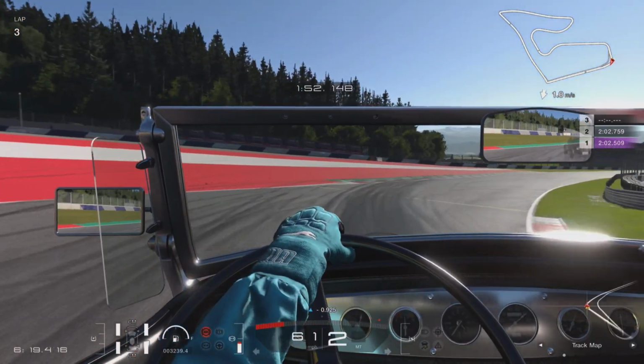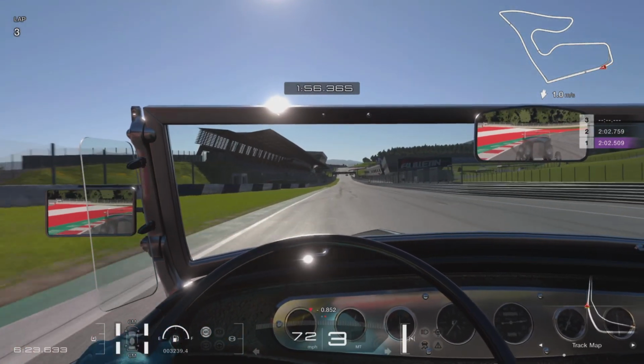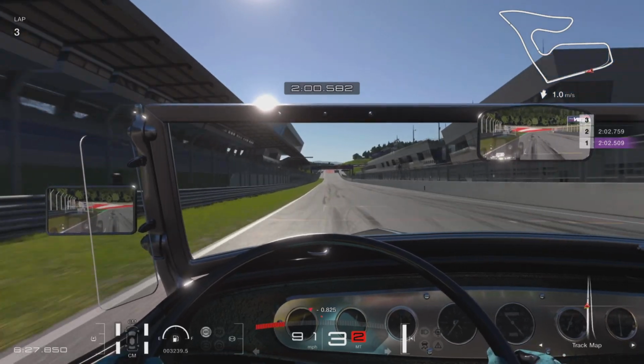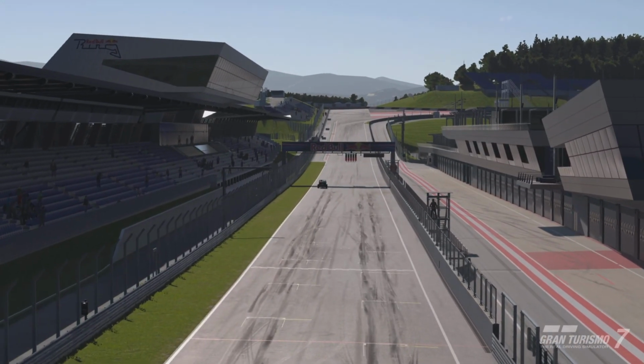With the steel-faced dashboard layout. So there we go, guys. We're going to come over the line. So close to getting a 2 minute. So we've got a 2:01.6. Actually, that's really good. So I'll just let you enjoy the lap.